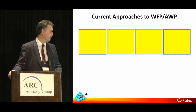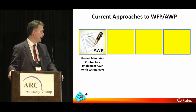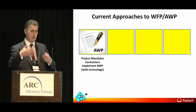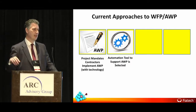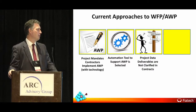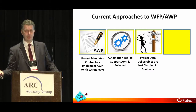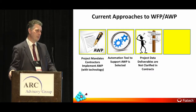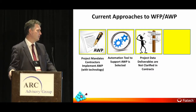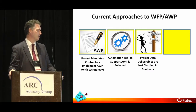The next one is where you mandate advanced work packaging with your contractors, with some sort of technology. So you put a bit more blurb in the ITTs and specify an automation tool. You think, okay, I've cracked it, I've got the tool. But again, you don't really specify the project data deliverables. What am I trying to map together? Is it just progress in the 4D model, i.e. the plan and the schedule to the model? Is it materials? Where are we getting the materials from? Is it one single repository of material management systems, or several from the different EPCs you're working with? And then again, the bulks from the fabricators as well, so it gets very complicated. It's very difficult to figure this piece out.